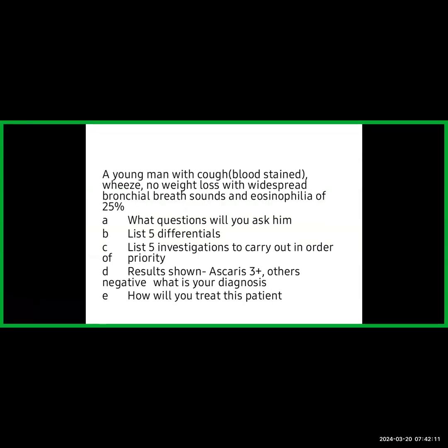Okay, good morning, House. I'll be taking question number 5, November 2022.